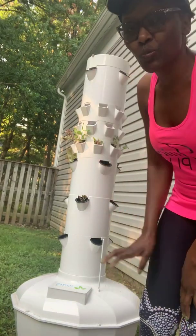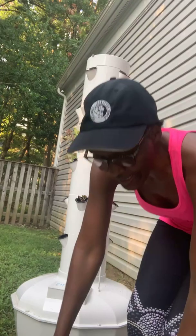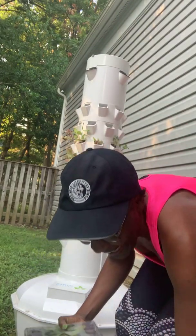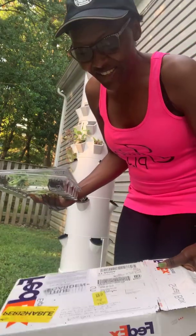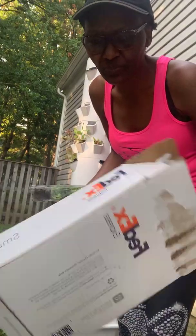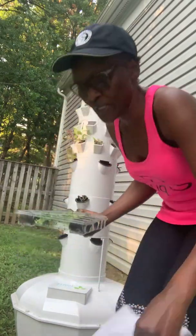So I hadn't sprouted my own seeds. So what I did is I ordered seedlings, and I ordered them actually on Sunday night. They shipped out on Monday, and they got here yesterday. So I have my seedlings. They came in here. It's from True Garden. They are all organic. It's a very respectable company that does this.